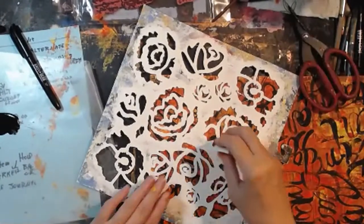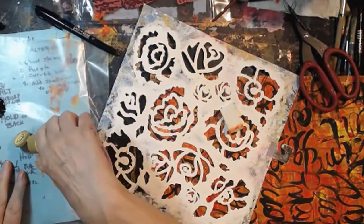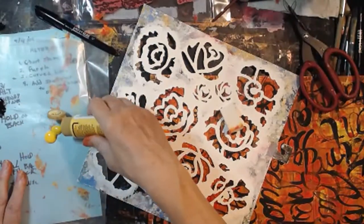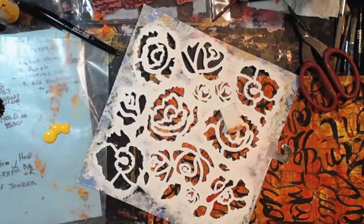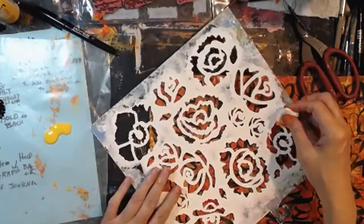Yeah. All right. We'll leave my black there. I got too much out, but that's okay. I didn't know how much I was going to need. I don't know how much yellow I'm going to need. Let's put my earbuds back in. Let's do this.